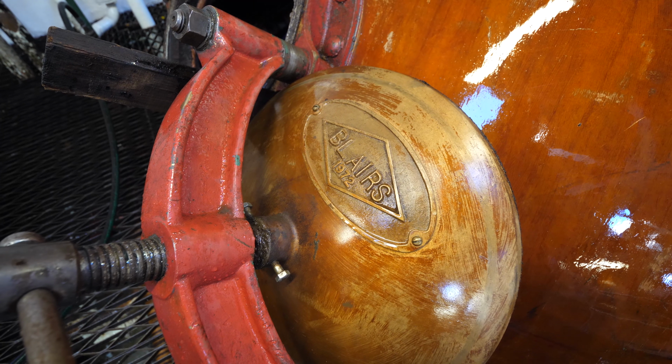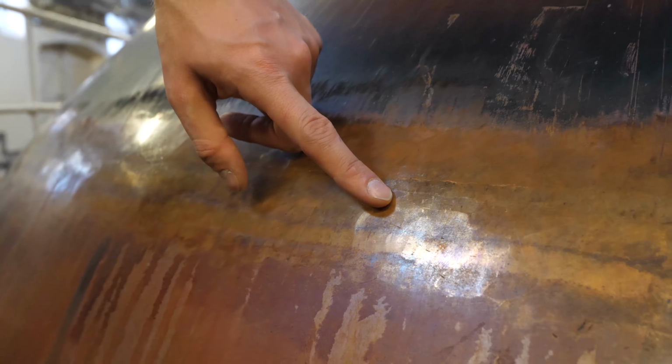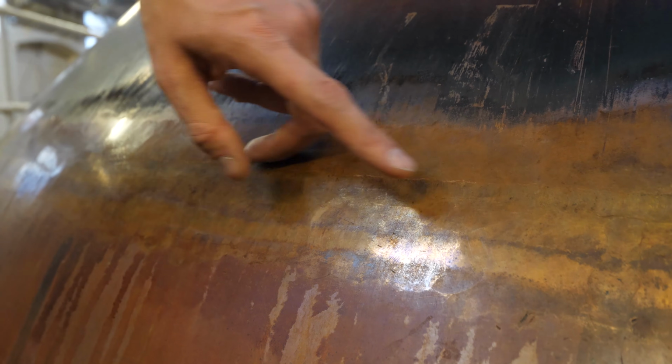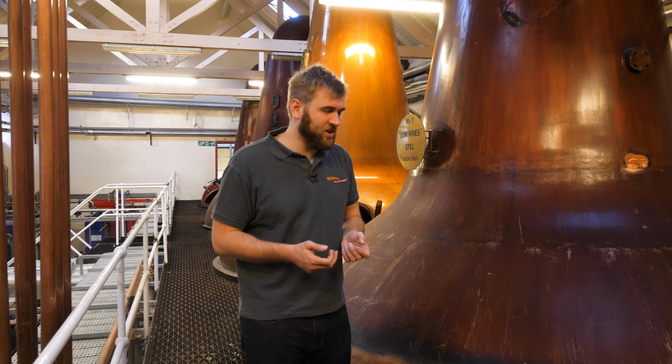So this part of the still is the part that is being used the most, and they regularly measure the thickness. Otherwise, when it becomes too thin because of wear and tear, it will actually burst and create a huge disaster. Here you see a welding line where they recently replaced the outside of the still because it was becoming thinner than 2 millimeters, and that is a hazardous, dangerous situation. So they replaced it, and now it is thicker again, and everything is safe.